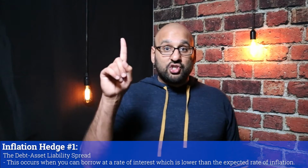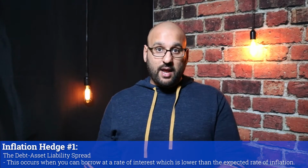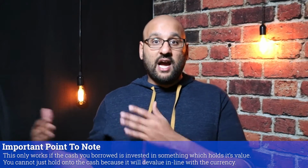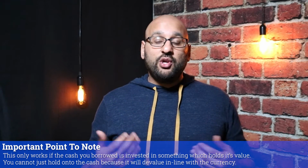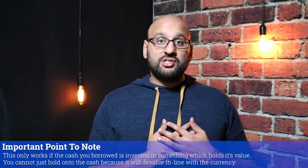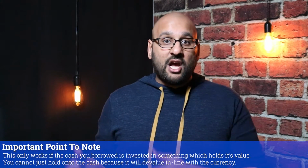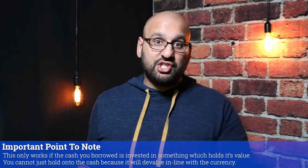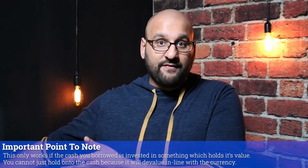All right, guys, the first way to hedge against inflation is by using what's called the debt asset liability spread. So the way this works is if you were to just borrow $100 and then pay that $100 back a year later, if the rate of inflation is expected to be 5%, what you've effectively done is you've borrowed $100 today and you're paying back $100 a year from now, but that $100 a year from now is worth 5% less because the rate of inflation is 5%. So you've effectively borrowed $100 and you're paying back $95.